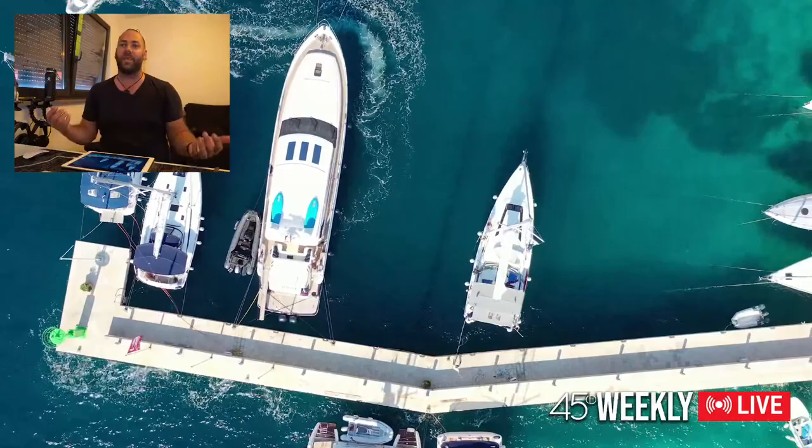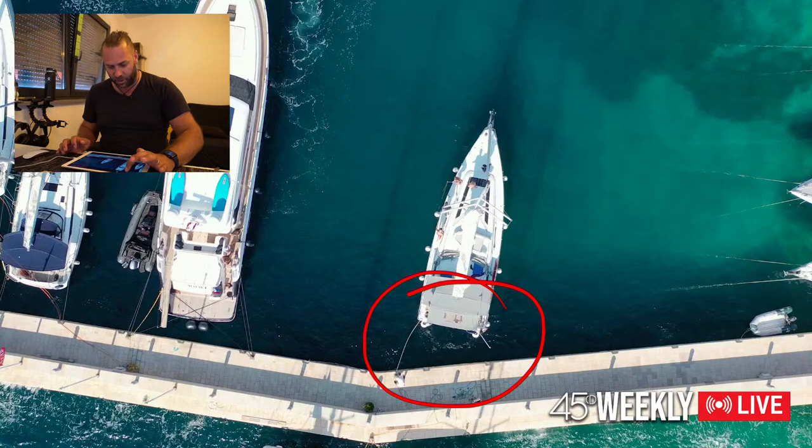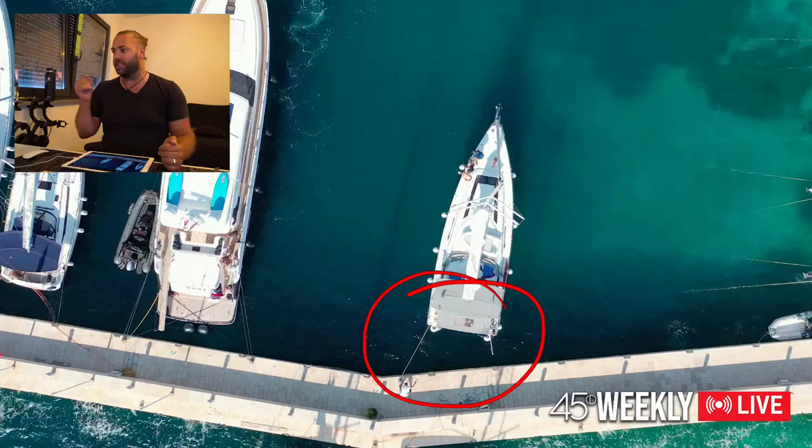Okay. Now you see the wash, I'll go back 5 seconds. This shows that he has good throttle control. See that? One, his rudder is straight, so the boat didn't kick one way or the other. Two, it didn't lurch forward, it just stopped. Okay, and then he's gone back to neutral. You don't want to stay in gear. So that was really well done.